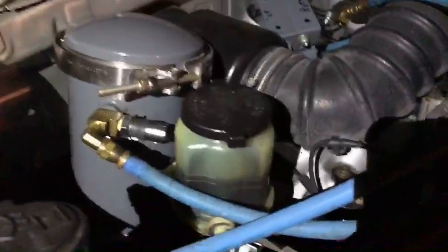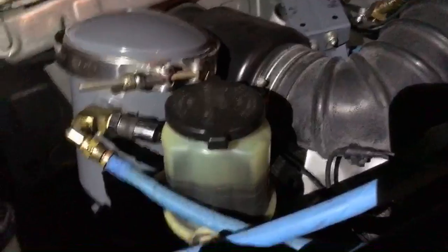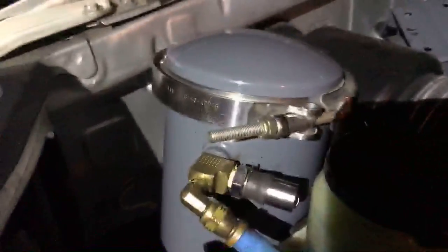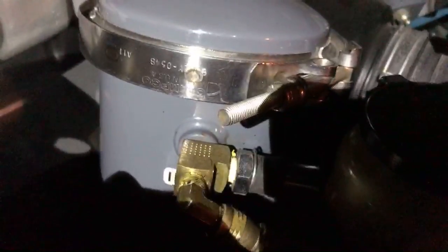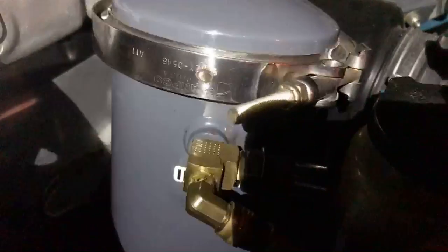I don't want to leave the camera in darkness when I'm not in the area here. I'm trying to think how I can do this. I don't know how sensitive this is to light. Let me try turning my headlight off and see if it still has any light here. Okay, it's kind of dark.